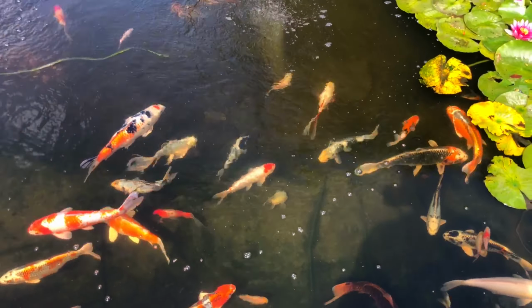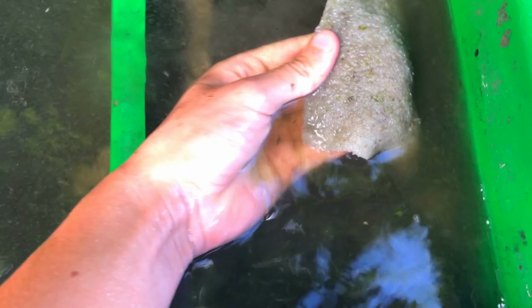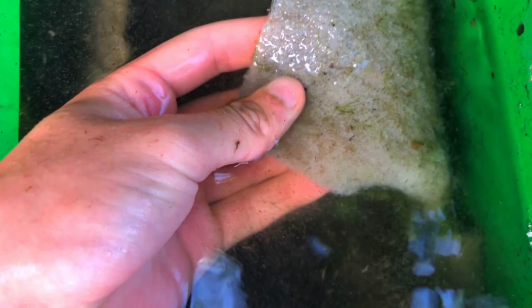Now, in terms of how I fixed this issue, it was all to do with the introduction of these pads here. As you can see, they're quite dirty at the moment, but that's because they're doing their job. When I give them a squeeze, you can see they're very clean. And as you can see here, they're very, very fine. Not a lot can get through these pads.